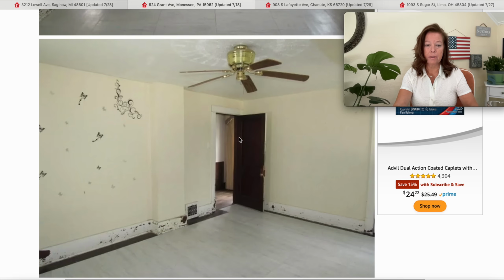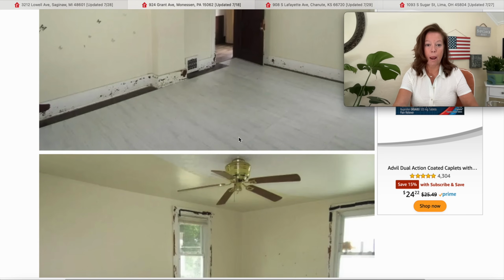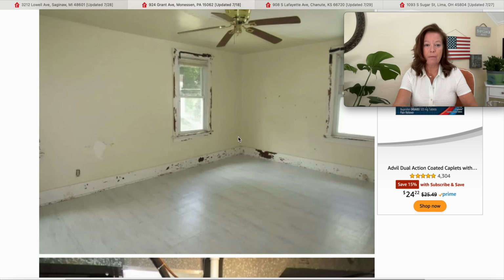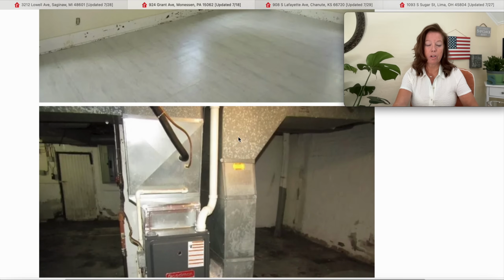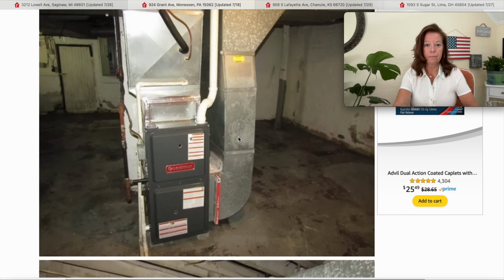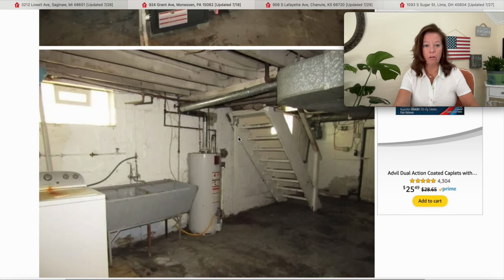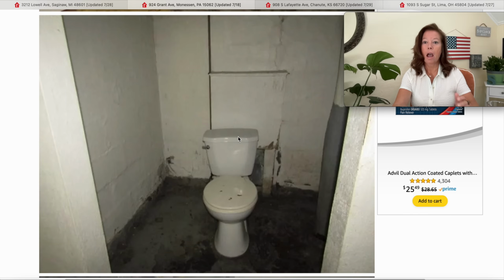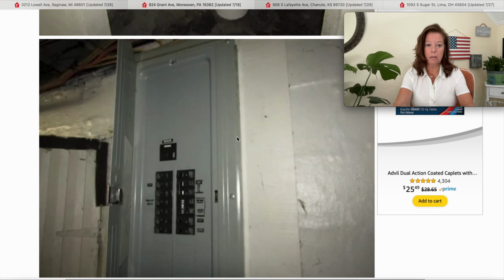This is a good size house. It's not small. It's not huge. You could ride your bike. Maybe you want to get an e-bike and travel around. Save your money on an automobile and save money on having a house. So there's your mechanicals. There's the basement. Okay, so there's your staircase. There's your washing machine, your utility sink, a double utility sink. Another bathroom area. Nice. There's your electric panel.